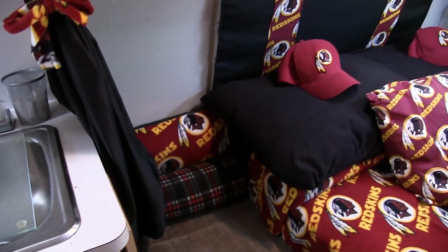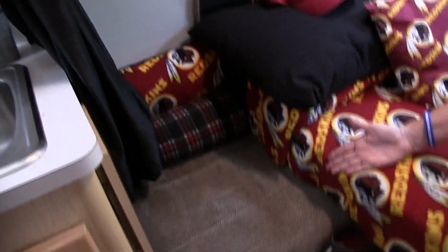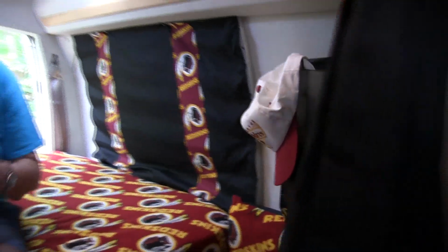Okay. As I mentioned earlier, the bed could be all the way into a king-size bed, but we opted to have the two bench parts showing so we can sit on them when we're eating dinner or whatever. It does come in handy because there's not really any place to sit. We don't have a table and a bench to sit on, so we do sit there.